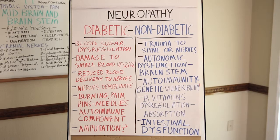So it is critical that if you have diabetic neuropathy, it is kept under control, and most likely that's going to be a combination between your medical doctor and whatever I can do for you to keep the blood sugar issues under control and help the nerves heal as much as possible.